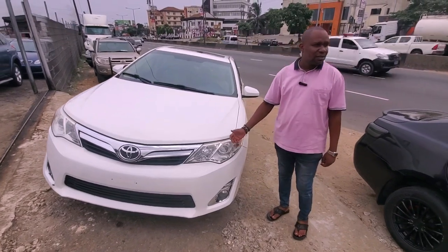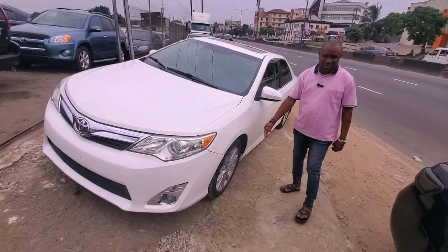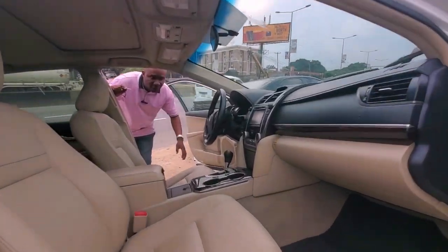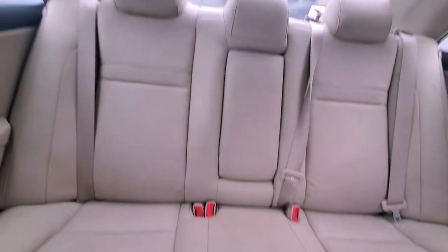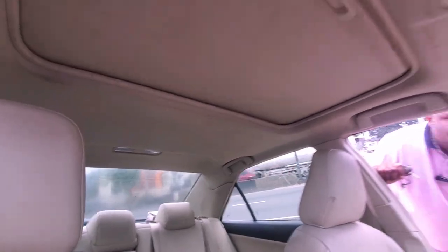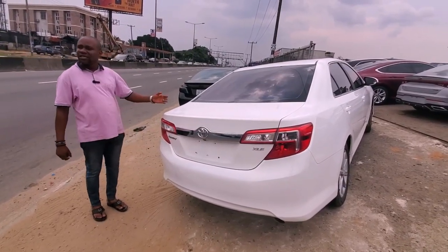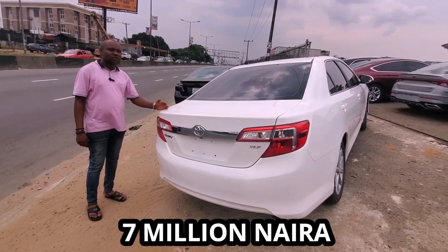Toyota Camry SLE, 2012 model, a V4 engine. You can come and take a look at the tire size, 17 rim. Also take a look at the interior, super clean interior. This is an SLE, newly arrived, in white, 2012 Camry. See the back view, 2012 Camry SLE, accident free, salvage free. This is a 2012 model, and this goes for 7 million.